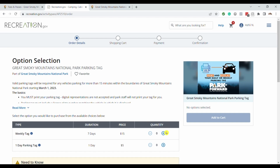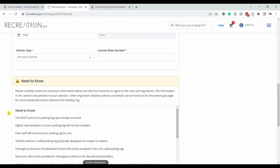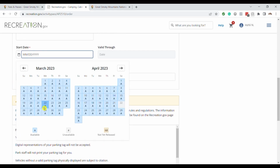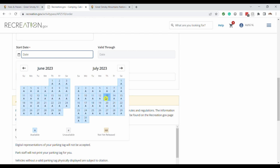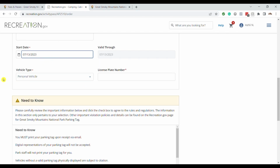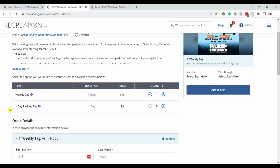And then last time we did our 1 day. And then you would just choose the next day. So last time we did July 12th. So today I would do July 13th. But I don't want to do that one this time. Let's do a weekly pass.